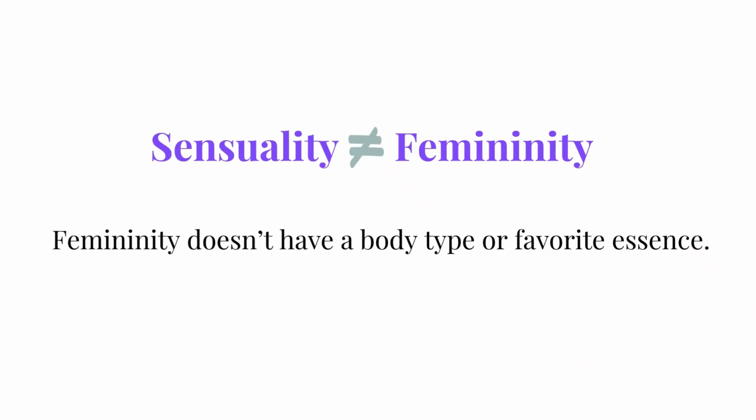As we dive deeper into these essence analyses, I'd be remiss if I didn't discuss the following. Sensuality does not equal femininity. I think we have come to incorrectly associate femininity with a particular look because of how it's often portrayed and sold to us. I think this is the reason why so many women shy away from the more quote unquote masculine body types in Kibbe and certainly from the associated essences. There's this belief that falling into one of these categories takes away from your femininity, but this is simply not true. Femininity does not have a body type or favorite essence.